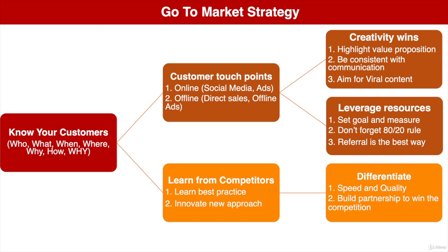So when it comes to creating awareness or introduction to your product or services, creativity plays a big role. It's important to be creative to highlight value propositions and always be consistent with the mode and tone of your communication style. And ultimately, if the content you create goes viral, then it will be very effective towards awareness and even driving sales. Another important thing to focus on is to leverage your resources to maximize the outcome.